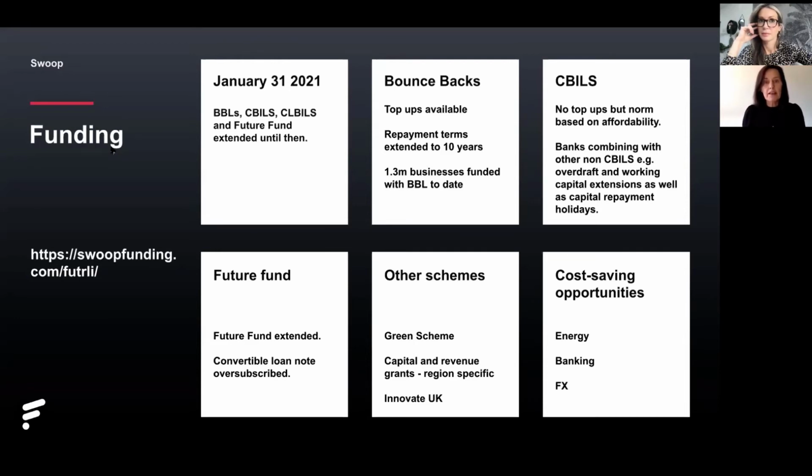A very quick synopsis: if you've gone for your bounce back and haven't taken the full amount you were eligible for, the government has now said you can go back for a top up, because suddenly we're in a second lockdown, which none of us would have forecasted the first time around. You can top up as far as 25% of your turnover. Also, Bounce Back now has a repayment period of 10 years rather than 6, which frees up your monthly repayment amount and makes it more affordable. Be mindful that with a bounce back there's no capital or interest repayment for the first 12 months, and thereafter it's 2.5%.